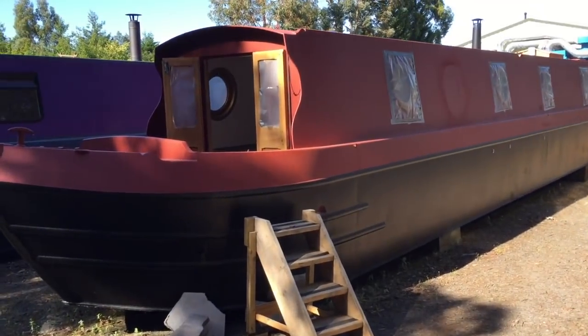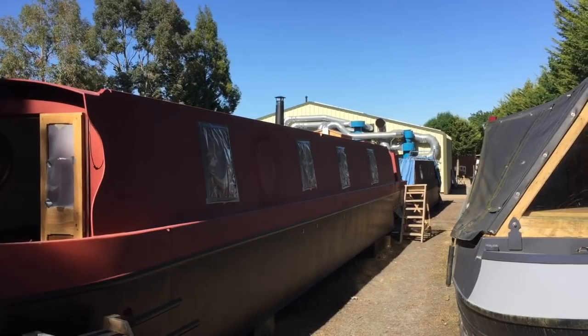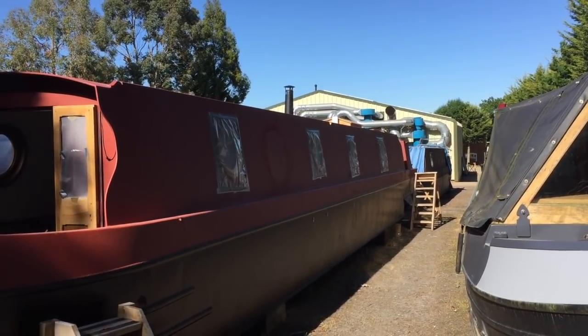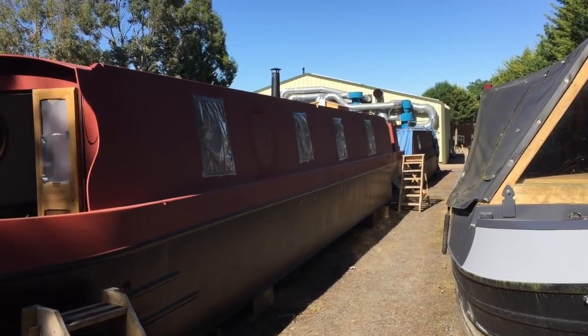Well, we're back here. It's sunny, nice clear blue sky, but luckily there's a nice breeze blowing through, so I've just got the boat opened up and cooled it off a bit. So yeah, here we are, 4 o'clock on Wednesday.